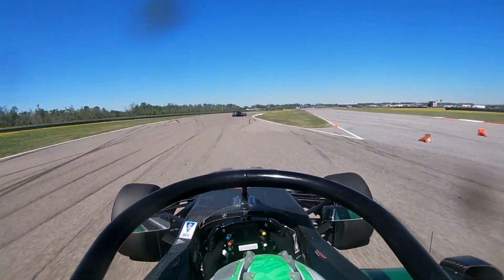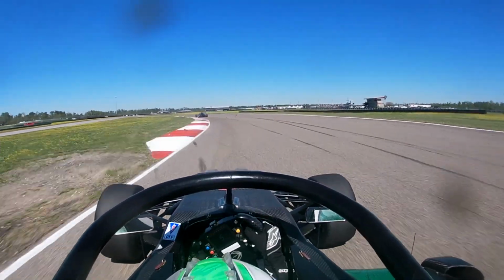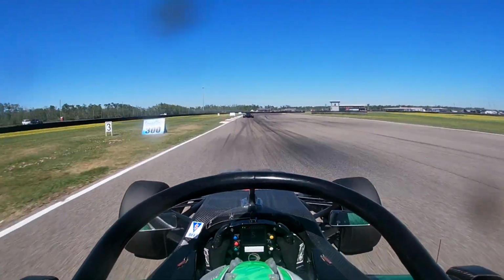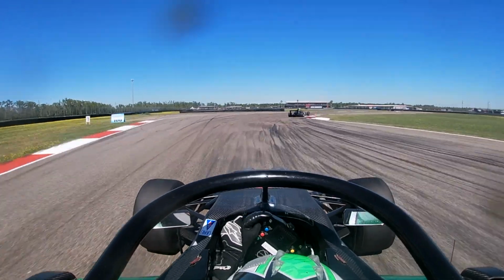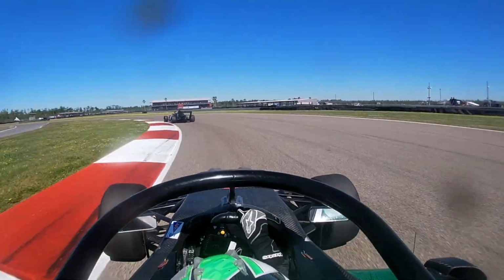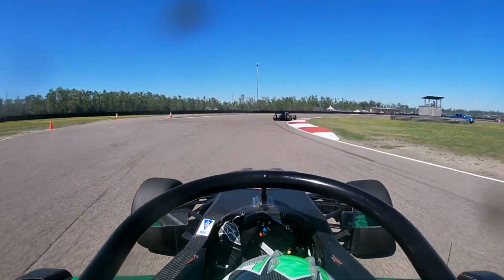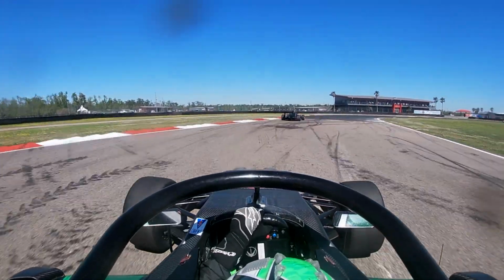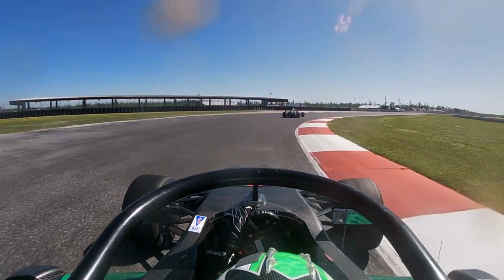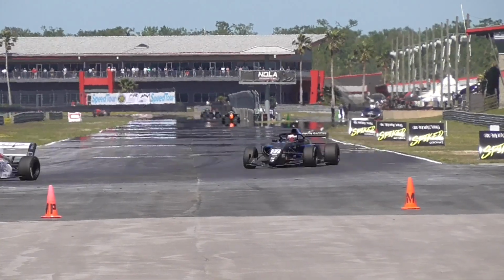Christodoulou and Alder back on board with Alder now as they negotiate the S's and make their way into turn 13. Nicely done on both of them. Just ticking the apex, you can see Christodoulou, as he gets on the throttle, having to be a little judicious as he accelerates off the low-speed corners onto the straightaway.